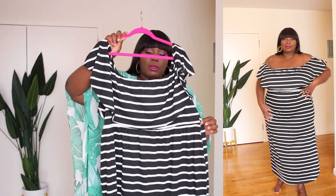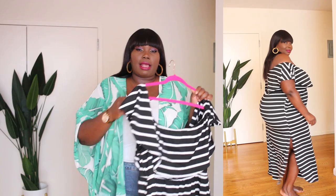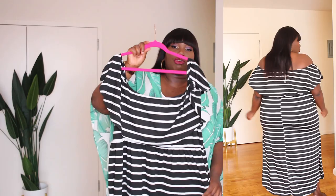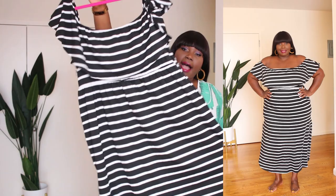I love that this dress stays off the shoulder, because sometimes with these off the shoulder dresses and tops, they ride up. This one does not. Now this dress fits me like a true maxi length, so it hits past my ankles. Again, I'm 5'7½, and I just thought this was a really nice and comfortable summer dress just to throw on.